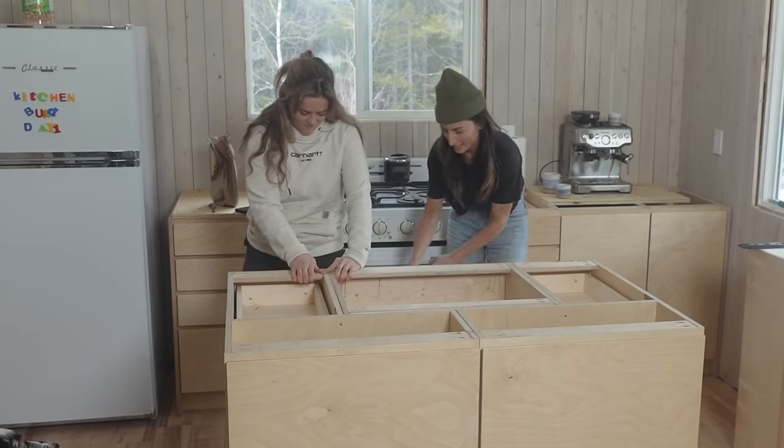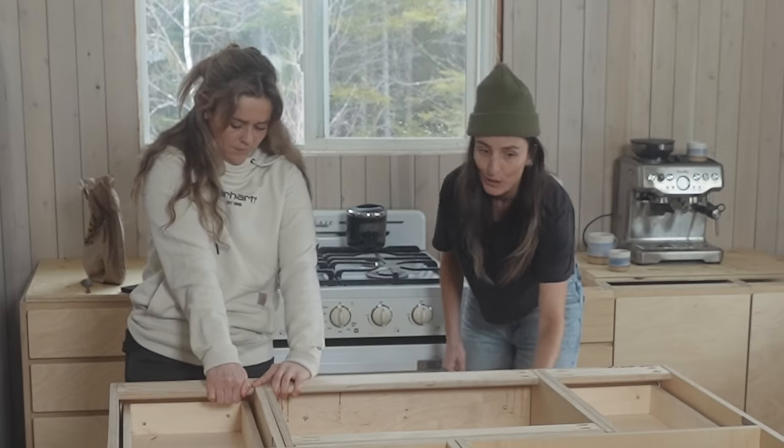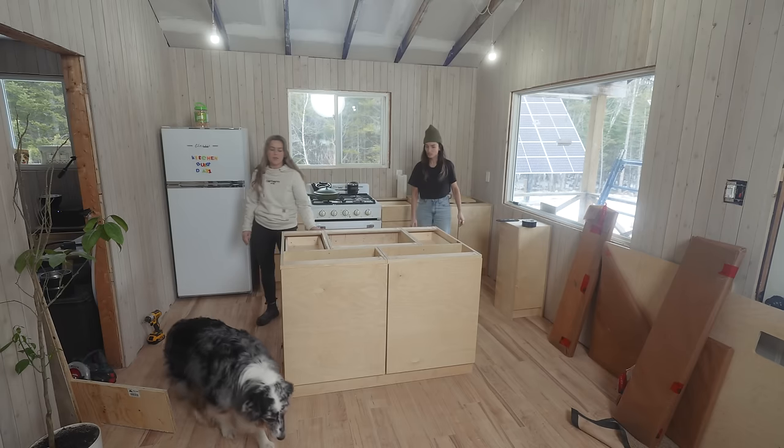This is wild. Absolutely wild. There's so much space. So much space. What are we gonna do?